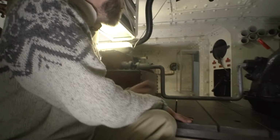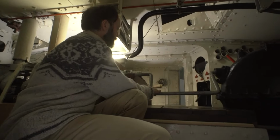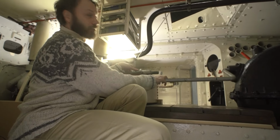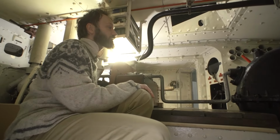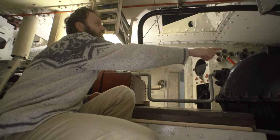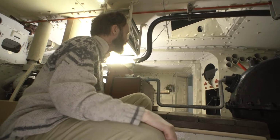Now, if we come over here, you can see the starting handle. So this is just a physical crank, and you can see here how it engaged with the engine, and that's how you get things started. This massive thing here is the differential, and you can see a differential brake which is controlled from the front by that big red lever.